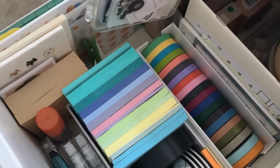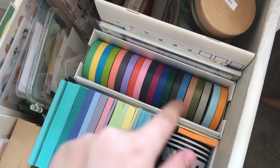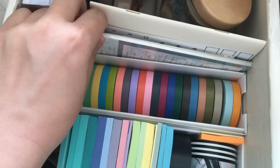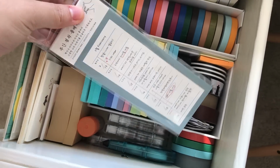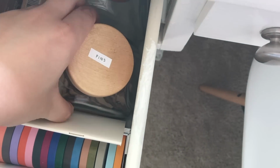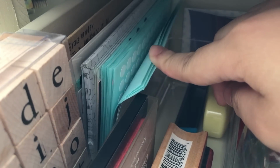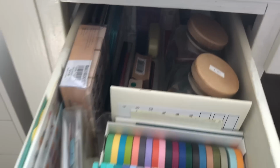I also have empty washi tape, my favorite, and then some other to-do sticky notes, so I'm planning to use them in my journal as well. And then some pins, because you never know, you might need pins. And in the inner part, I also have some more circle stickers from Daiso, as well as pen pal things and some stamps.